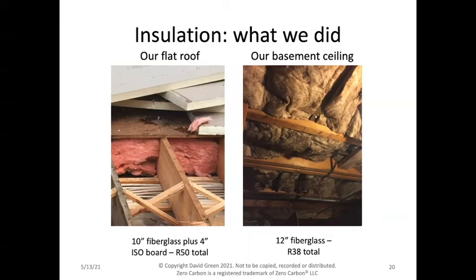On the right-hand picture, you can see our basement ceiling. I literally pushed these bats of fiberglass up into the joist spaces, about 12 inches of fiberglass, and that's R38. So we now have a very well insulated bottom of the house and a very well insulated top of the house, keeping the heat inside the house in wintertime and keeping the heat out of the house in the summertime.